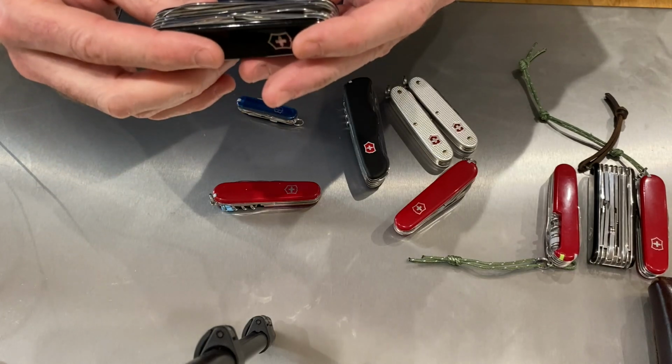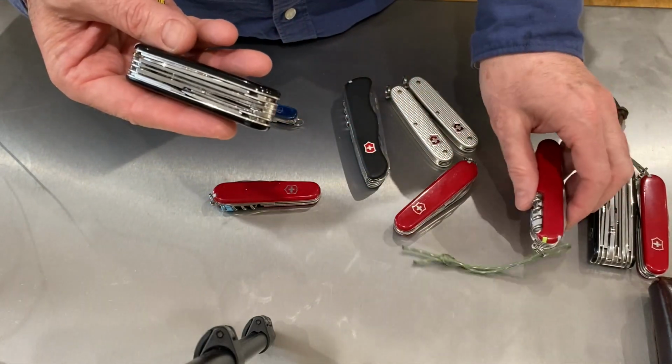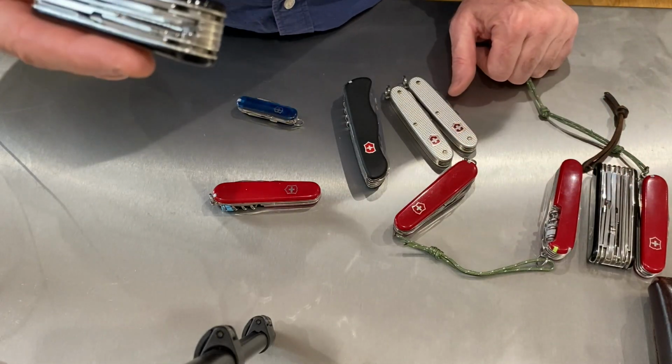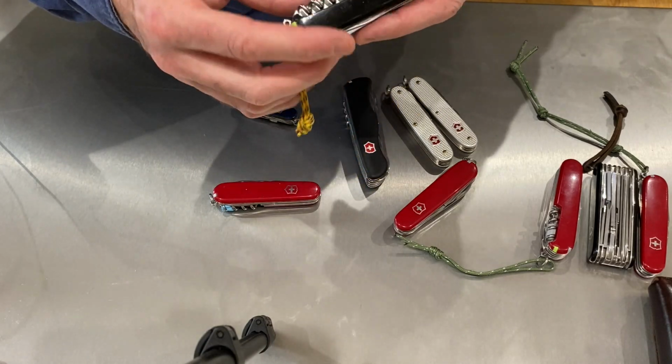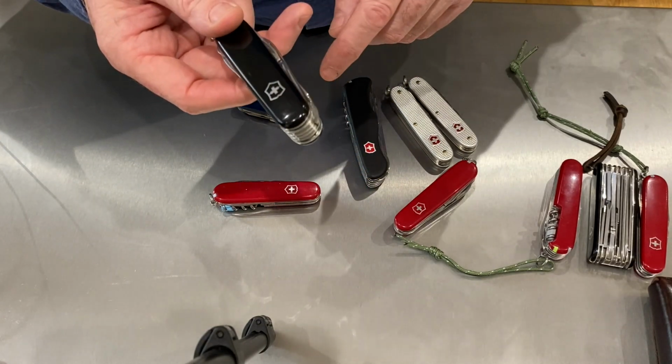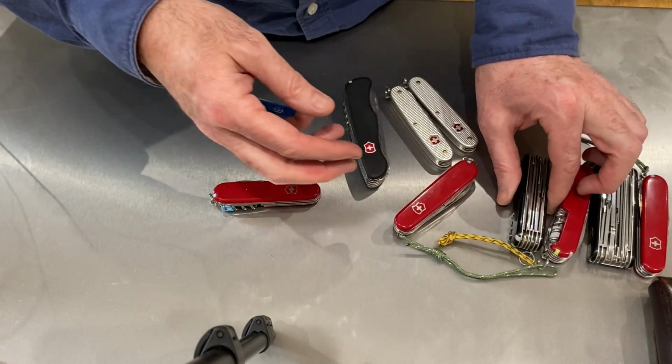I just found that the extra weight is noticeable. It's a little too large for my taste for pocket carry. Yeah, it'll find its way back. It was a long time carry, as you can see, because it's running the black scales.